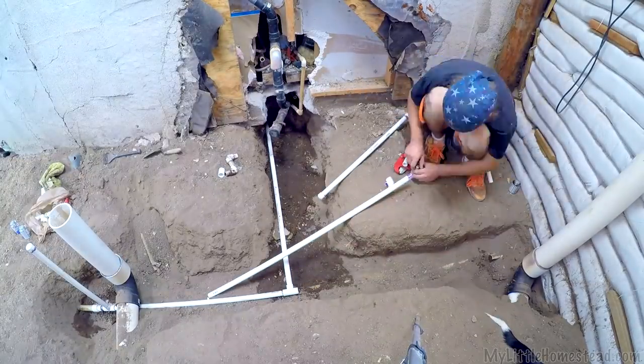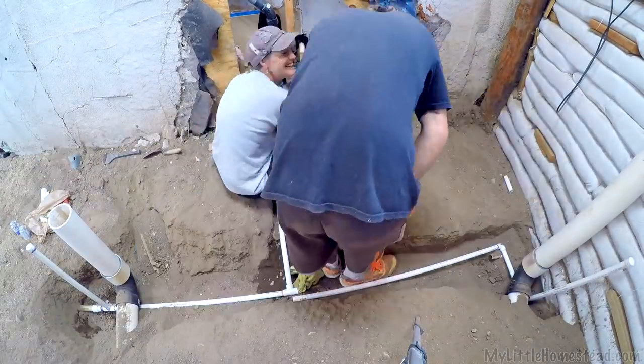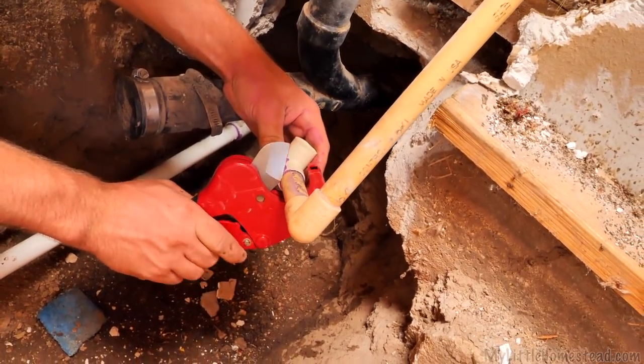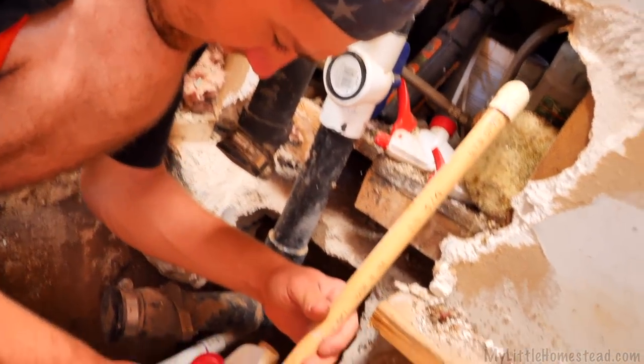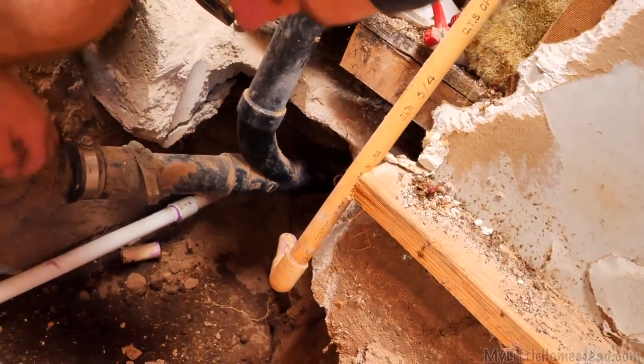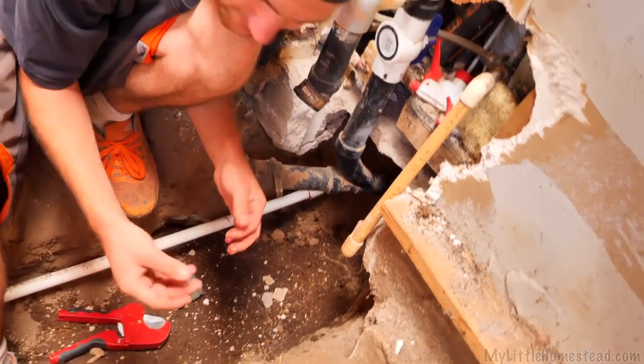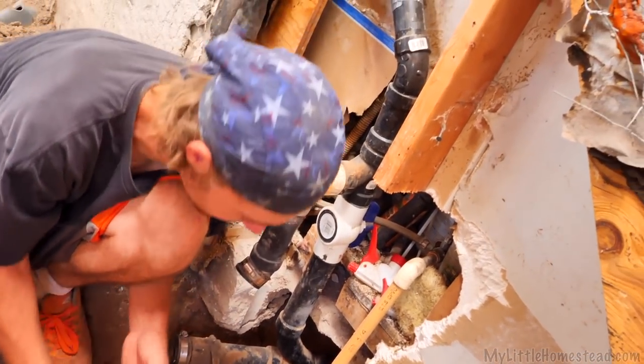I was trying to help Bryson. Hey, it was a good effort. And I put the tee in upside down. So luckily, Bryson was smart enough to bring an extra tee so that we can fix my unhelpfulness. We're good. So I just wasted that piece. Hey, it's still enjoyable.